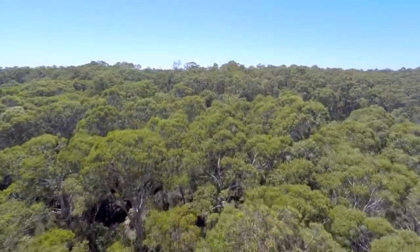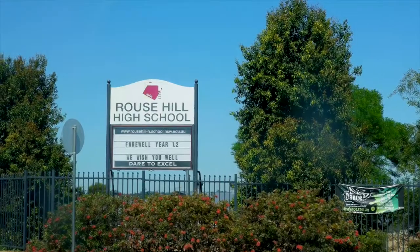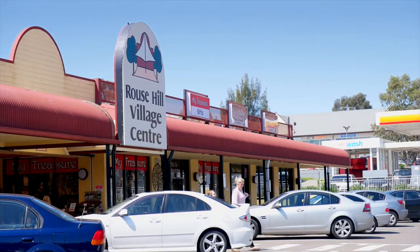But also the convenience of city buses at the top of the street and moments away from a number of quality schools and the Rouse Hill shopping village and town centre.